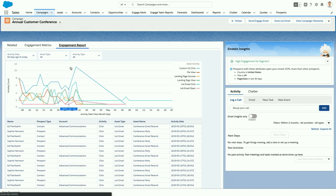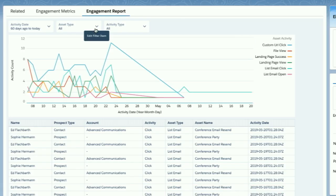So what I have here is the engagement report I've loaded up. And so you can see a trend of the different asset types. You have your activity data at the top here. And right below here, you have this handy table that shows you a recent list of engagements that are happening. What I can do is you have the power to get in here and filter.